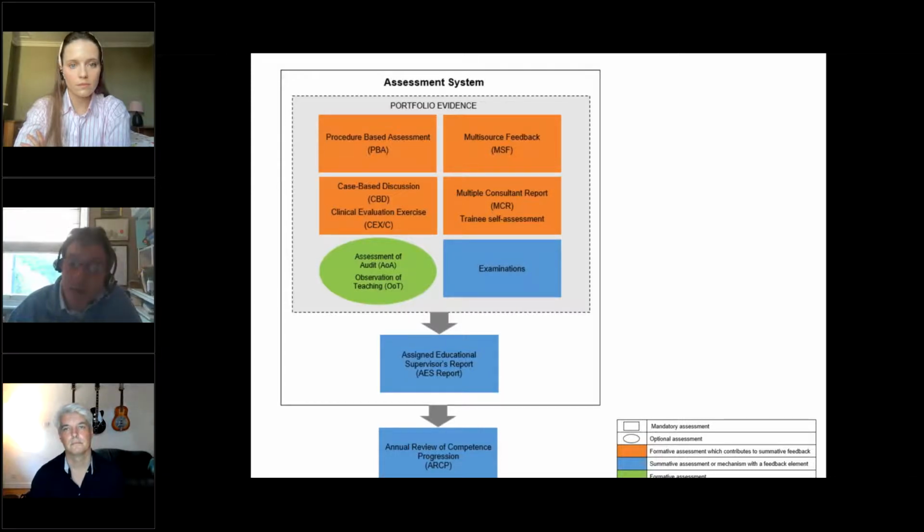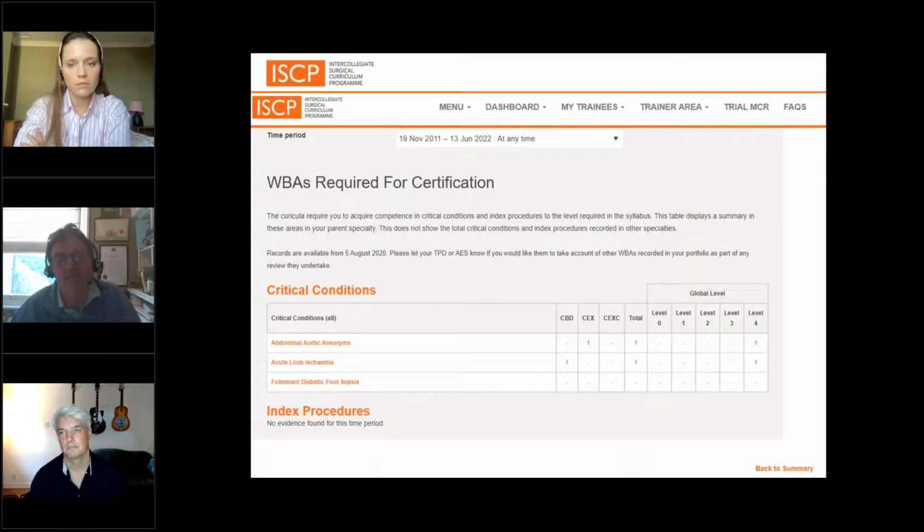but to tell you again that there is now no longer an annual number of those that have to be achieved. They are focused against critical conditions and index procedures that have to be achieved for certification at the end of training. So you should do them at the appropriate times, not be just forced to tick box through X number a year. The biggest change is the MCR and the MCS, the self-assessment within the assessment system.